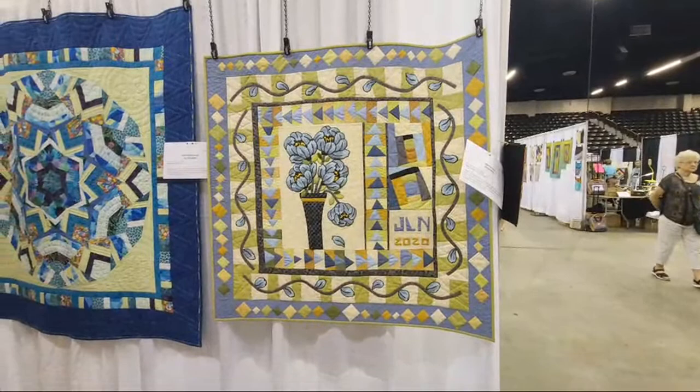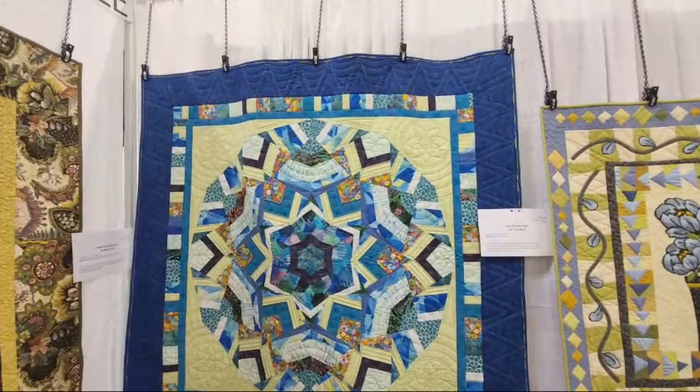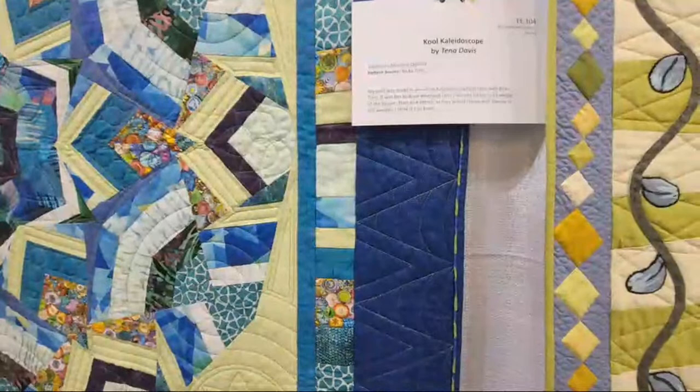We've got Tina Davis again. Cool kaleidoscope. Look at this, a flange. I love a flange binding. It's that little strip of fabric that's peeking out just to tie it in. Love that.